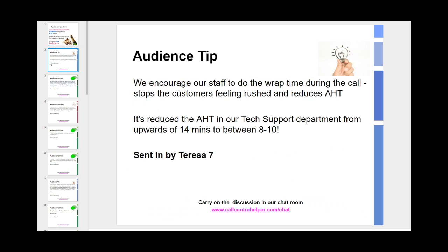It's reduced our average handling time in our tech support department from upwards of 14 minutes to between 8 and 10 minutes, which I think is very impressive. It would also increase accuracy because you can validate the data with the customer while they're on the call.